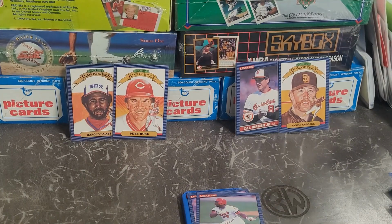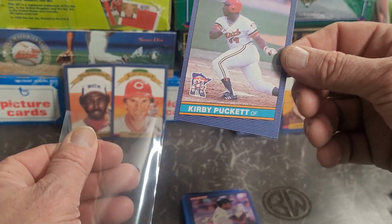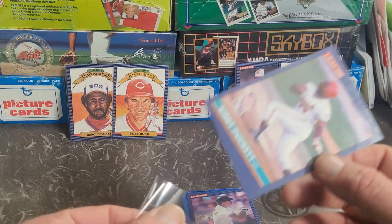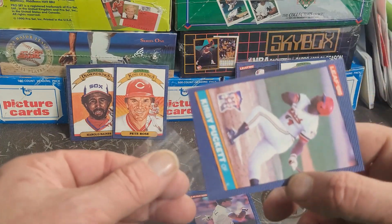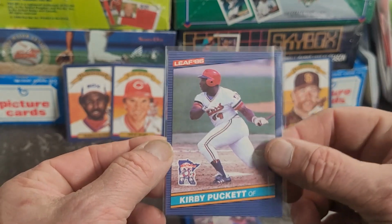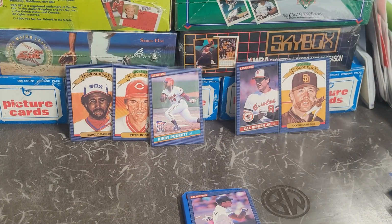All right, let's see. I got Kirby Puckett. And no, that's not too nicely centered. Come on, cut me some slack, Jack. It's not bad, but you know, it's not bad at all, but not perfectly centered.